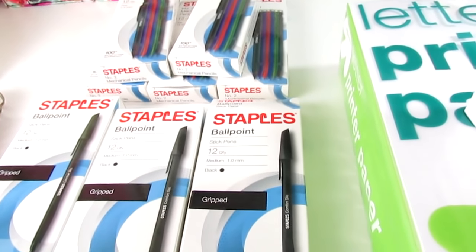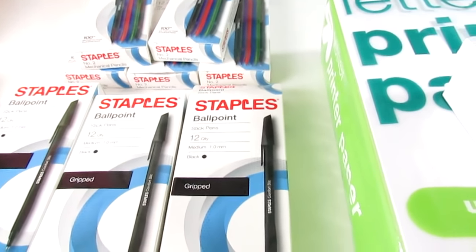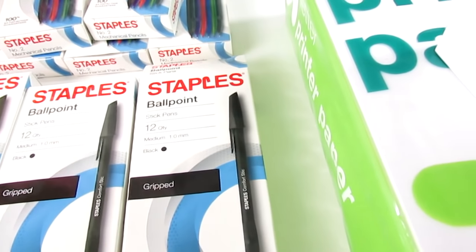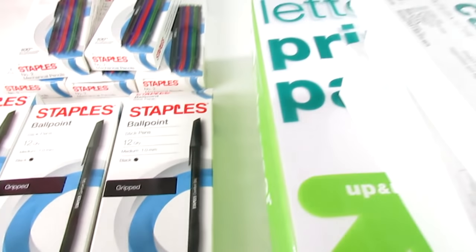So just make sure you check out Staples. It is one of my favorites. Make sure you sign up for the rewards. I need to make sure I check my email, because they used to send me coupons and I don't see them anymore. But anyway, guys, that's it.